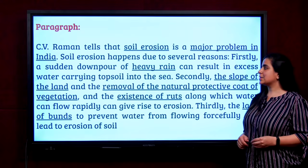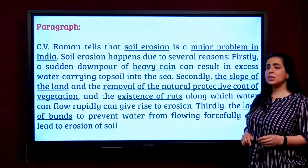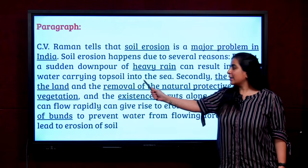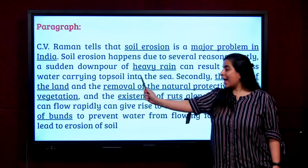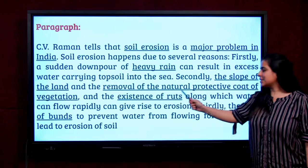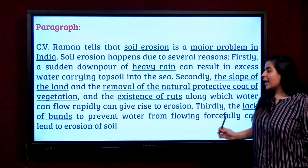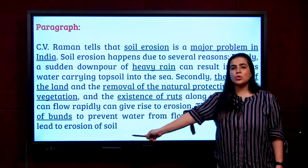C.V. Raman tells us that soil erosion is a major problem in India. Soil erosion happens due to several reasons. Firstly, a sudden downpour of heavy rain can result in excess water carrying topsoil into the sea. Secondly, the slope of the land and the removal of the natural protective coat of vegetation and the existence of ruts along which water can flow rapidly can give rise to erosion. Thirdly, the lack of bunds to prevent water from flowing forcefully can lead to soil erosion.